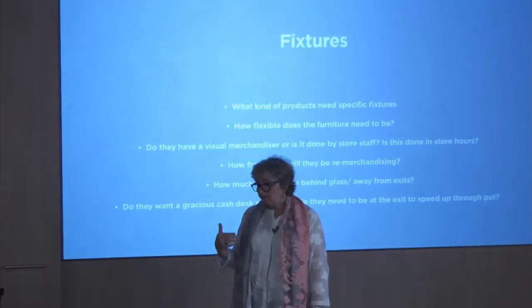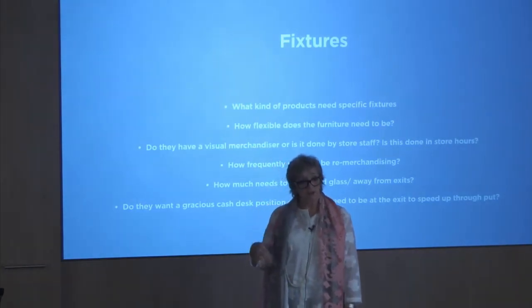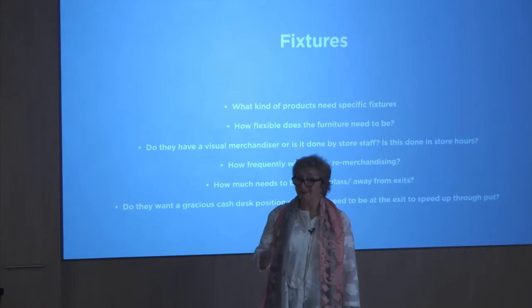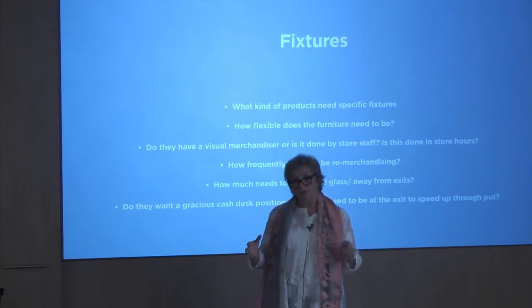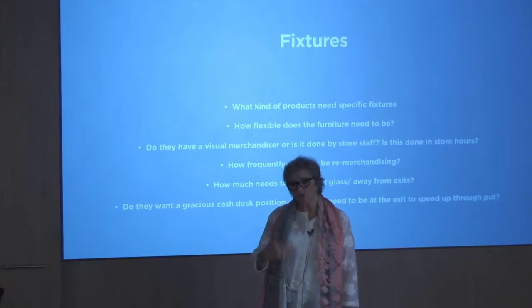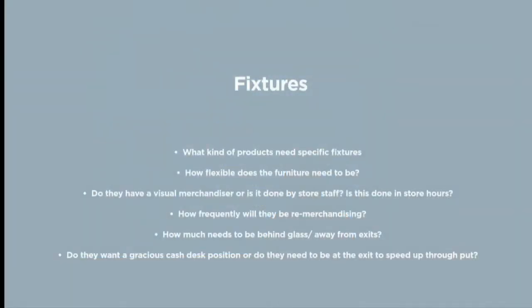If they've got visual merchandising staff and enough staff to replenish constantly, I know the British Museum has someone going around constantly just replenishing and refilling. Often these stores don't. So how bulletproof can you make the display units so that they can get enough product out there to serve the customer without running out of it and then losing sales while they're doing that?